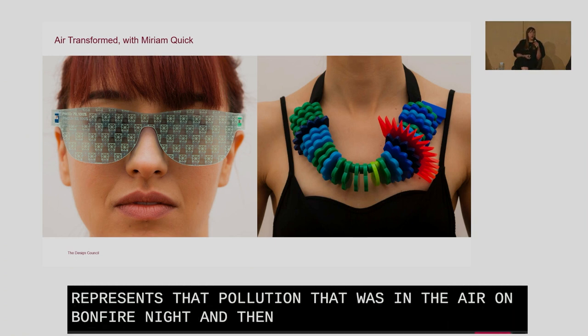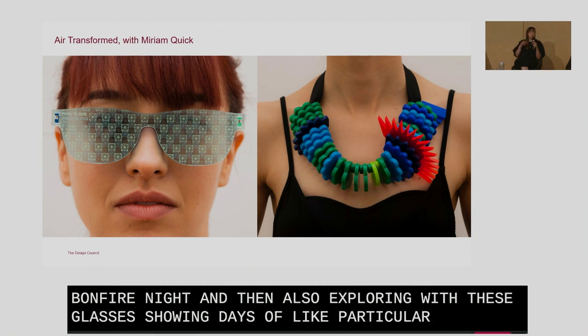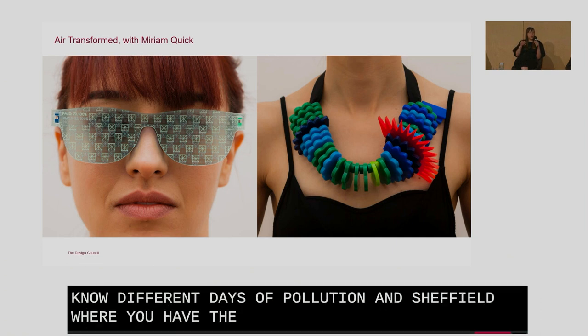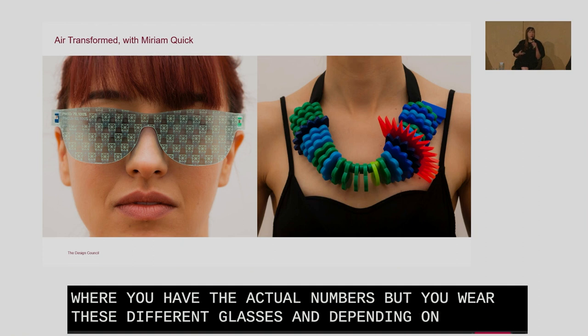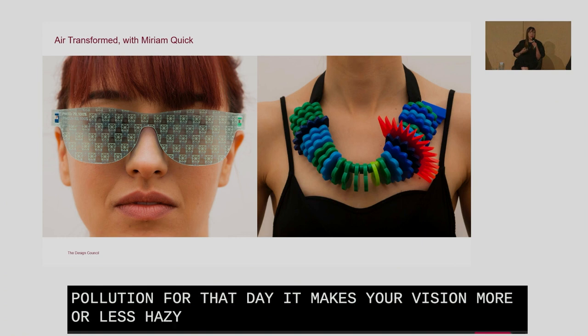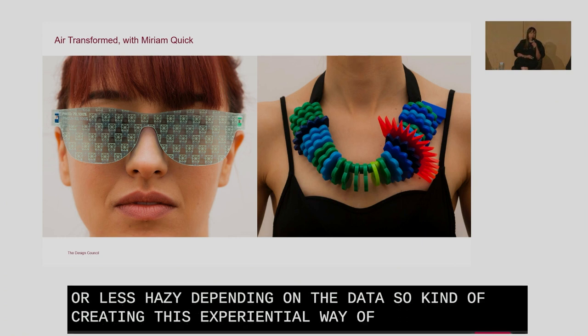And then also exploring with these glasses, showing different days of pollution in Sheffield, where you have the actual numbers, but you wear these different glasses, and depending on the pollution for that day, it makes your vision more or less hazy depending on the data. So kind of creating this experiential way of presenting the data.